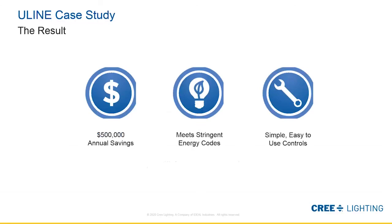So at the end of the day, by implementing this wireless control system with the LED fixture, they were able to meet the codes. They actually have about a 500,000 annual savings worth of energy. And on top of that, they've got the customization and the flexibility to be able to change their space around however they need going forward.